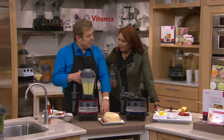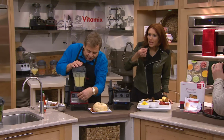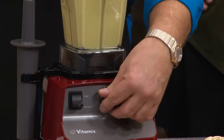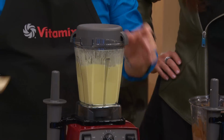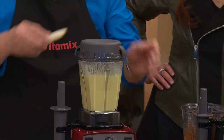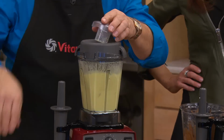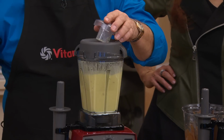Wow. Okay, so what do we got here? I'm going to finish our bacon cheddar potato soup. I'm going to make this chunky. So remember, variable speed control, turn it down, turn it on to speed 3. And then I can lift off the plug and just drop in some cooked potatoes, just to chunk it up. Cooked bacon to make it our bacon cheddar. And some cheddar cheese.